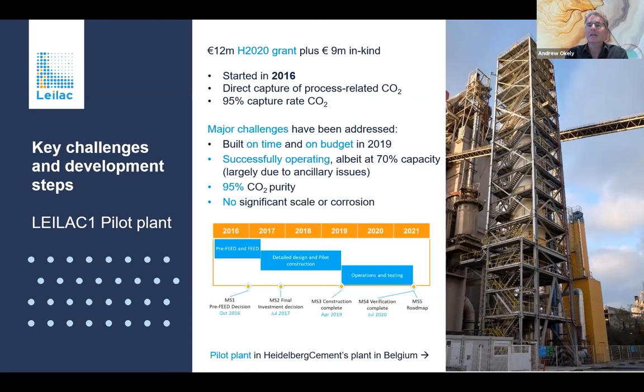And right now that plant is actually offline, so to speak, having retrofits done on both the top and bottom areas to improve those and then continue development on that, despite the fact that we're moving to Lilac 2. So we're certainly not anywhere near finished with the opportunities and the work with this plant. It was designed to separate 25,000 tons per annum of CO2. And as I say, it's to date been run at essentially 70% of that rate. Very confident that it will demonstrate, once we've done these retrofits in the new year, that 25,000 ton per annum rate.